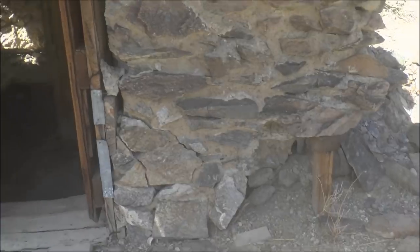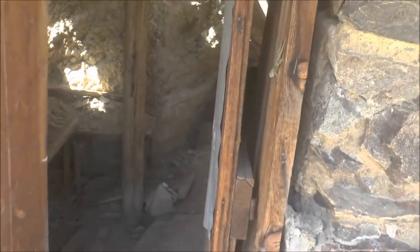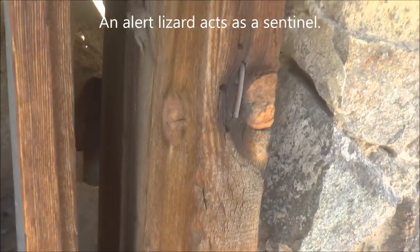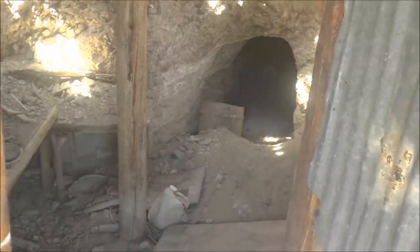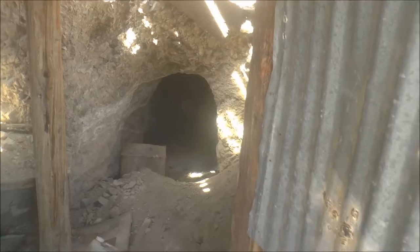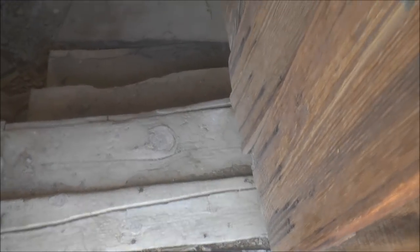But what's unique about this cabin, oh, right here, look, there's a lizard. See him? Anyway, what's unique about this cabin is there's a mine tunnel inside of it right there, see? You got a wooden door here and some steps, wooden steps going down into the cabin.